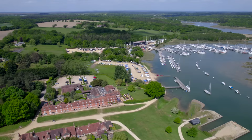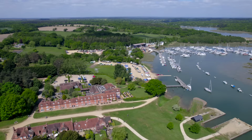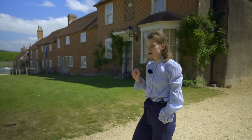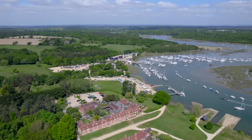I'm here at Buckler's Hard, which is part of the Beaulieu estate, and it's filled with maritime history. I'm about to meet Mary, Rafe's sister, and she's going to fill me in on the history and what's happening at the present day here at Buckler's Hard. Also, it's a spectacular day too.